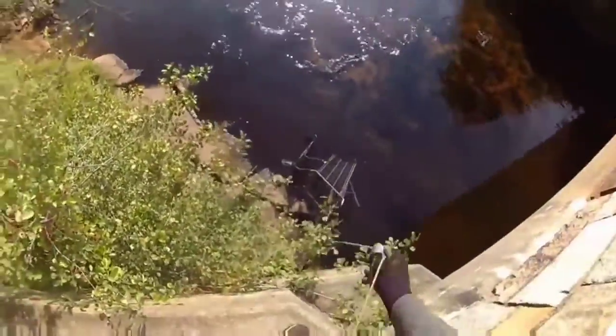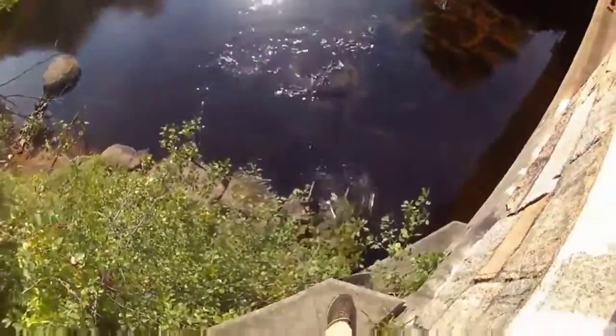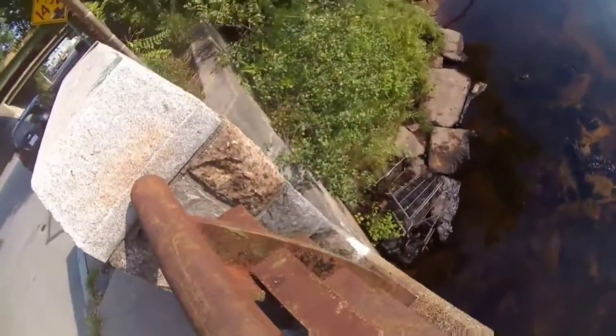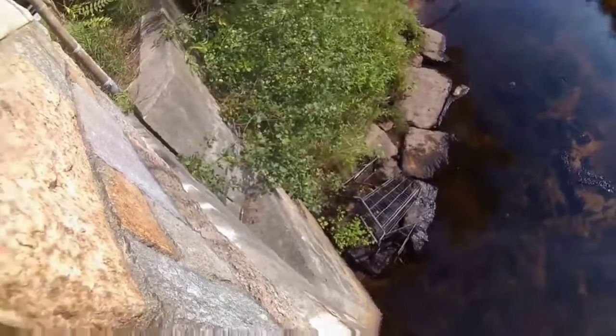Some people might wonder why I didn't just grab it when I was down the brook. The reason being I just didn't feel like carrying it up a hill. It seems to make more sense to grapple it up either over the bridge or over the concrete ledge to the side there.